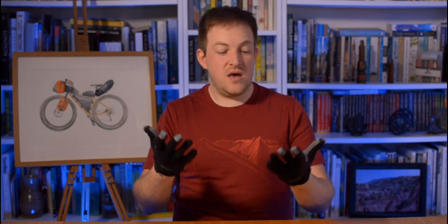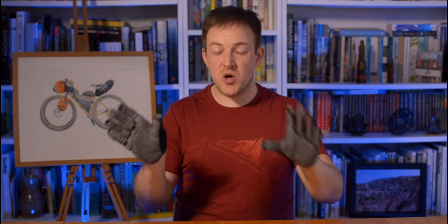Now we're down to hands. And on my hands, I always wear a full finger glove. This is mainly about protection more than anything else. If you crash and scrape your hands along the ground, you're not going to be riding anywhere without a lot of pain. Also, I'm a little bit sweaty and your handlebars can get a little bit slippery. So these offer a lot more grip on the handlebars and stop your hands slipping off the grips and crashing.